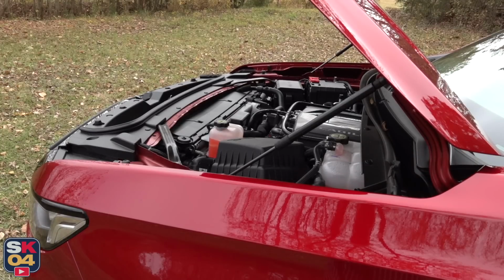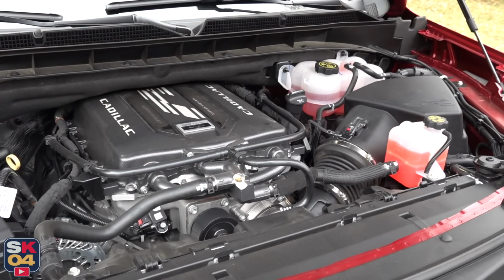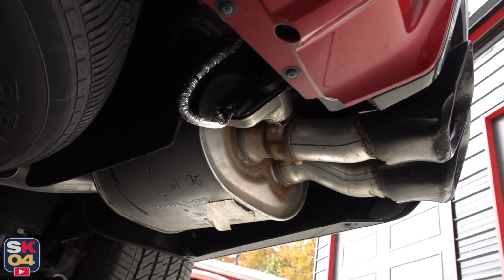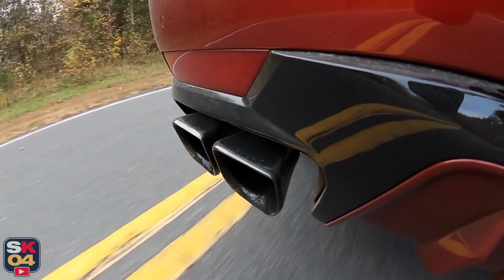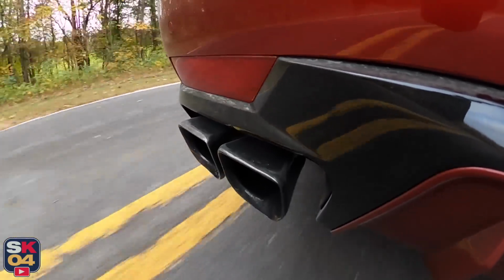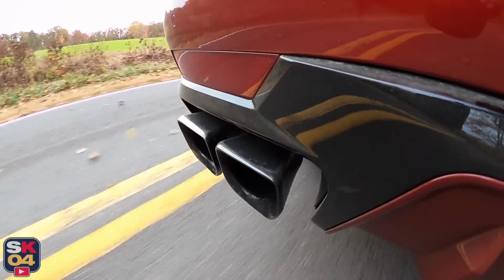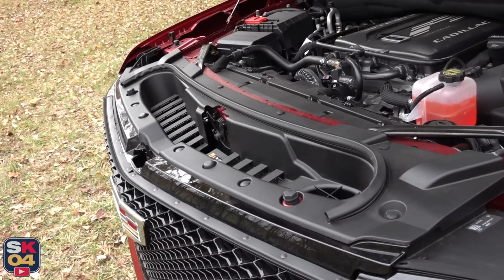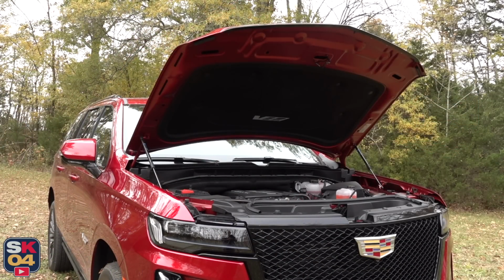The general design of the engine incorporates an aluminum block in addition to the aluminum heads, along with pushrod operated overhead valves with 2 valves per cylinder and continuous variable valve timing. Fuel is delivered via direct injection with a compression ratio of 10 to 1. Max engine speed is 6,300 RPM. The V-Series is able to accelerate to 60 miles an hour in under 4.4 seconds and pass a quarter mile in 12.74 seconds at 110 miles per hour. That's blisteringly fast for something this big that weighs a touch over 6,200 pounds.